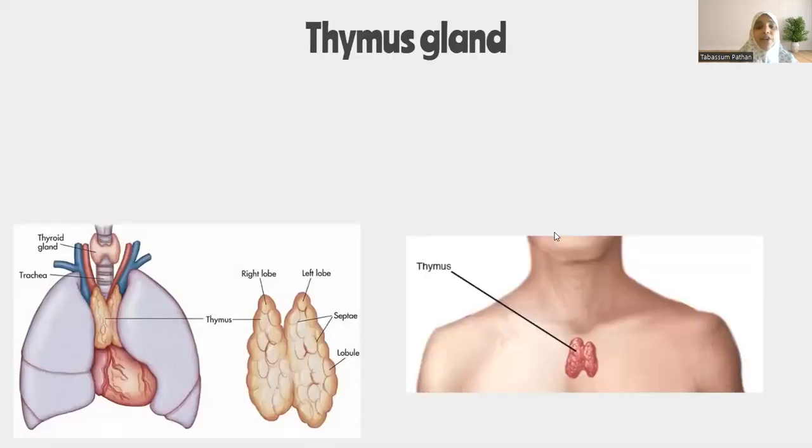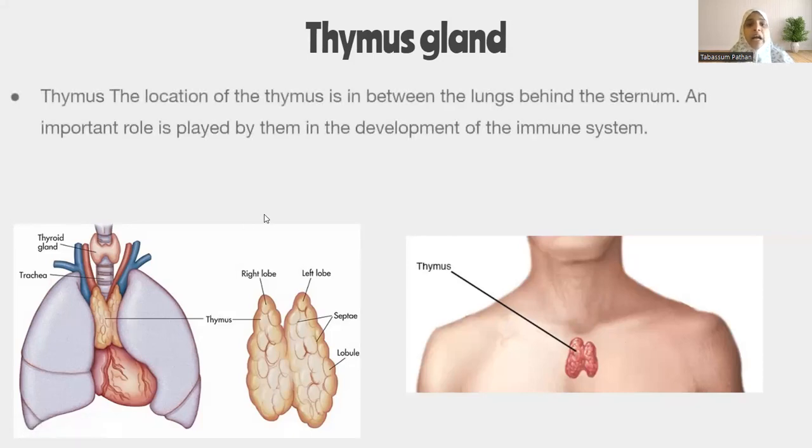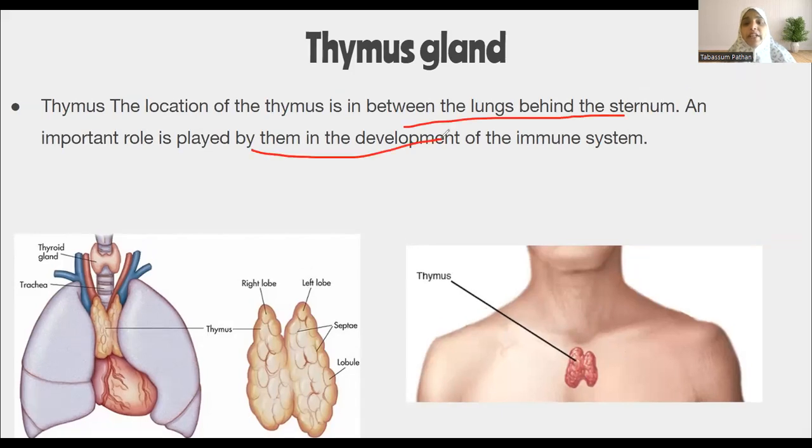Moving to the next gland, which is the thymus gland. The thymus gland is located in the center over here, you see, enclosed in the lungs. The location is in between the lungs behind the sternum. An important role is development of the immune system. Thymus is very, very important for development of the immune system.